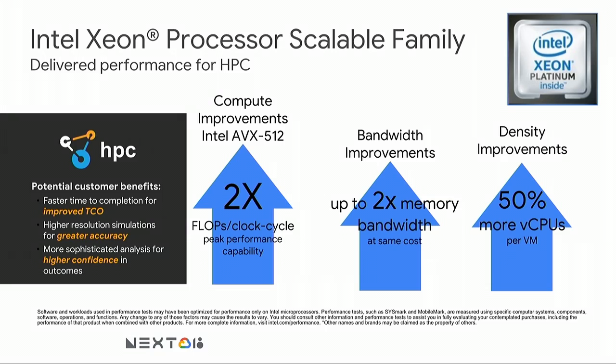An example is moving from the previous generation's ring architecture to connect the cores to a dual two-dimensional mesh. There's also tremendous cache enhancements. The addition of AVX 512 instructions, which allows us to do twice as many flops per clock tick, floating point operations. We increased the memory bandwidth by a factor of two over the previous generation. And finally, we increased the number of cores and the efficiency of hyper-threading. And as a result, people are able to run much more dense calculations on a single CPU. So you're seeing many more virtual CPUs inside of a VM now are possible.